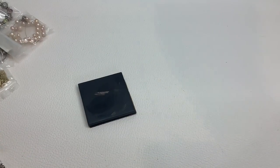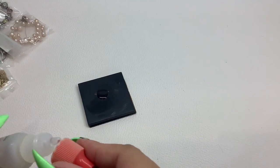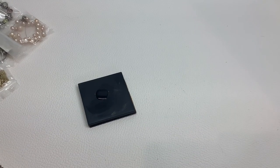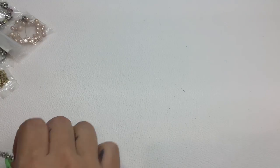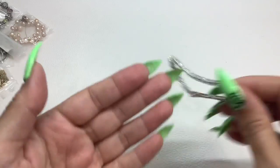No, I don't think it's sterling. I can see the red, the copper coming through. Okay, not sterling. Clean this up quick. 7.5 inch length. Absolutely stunning. I'm gonna do $10.